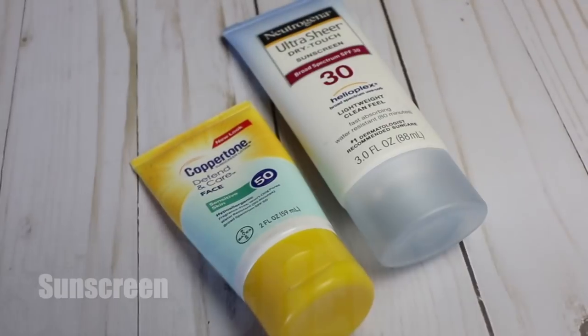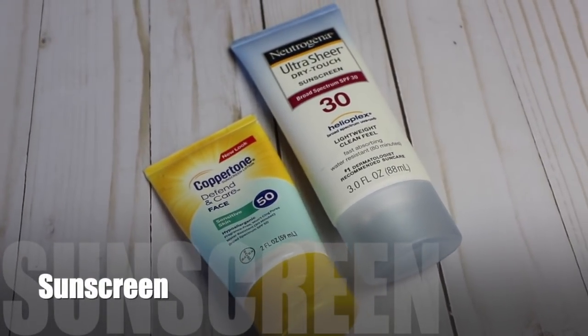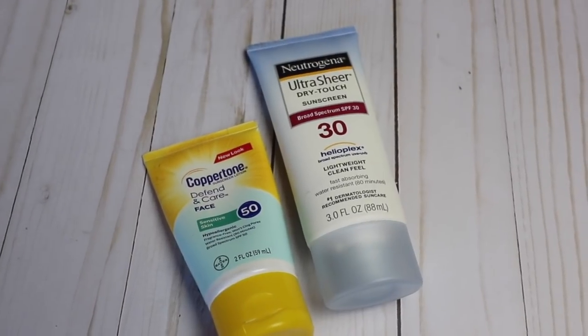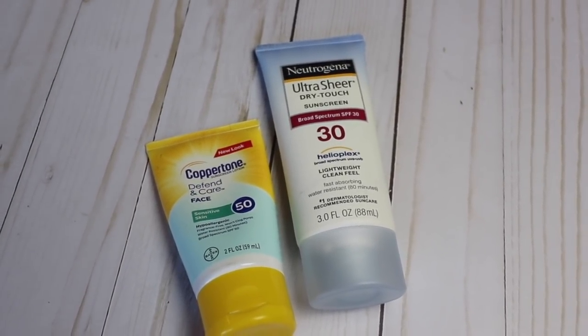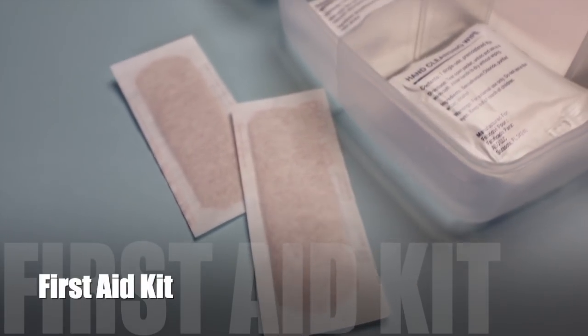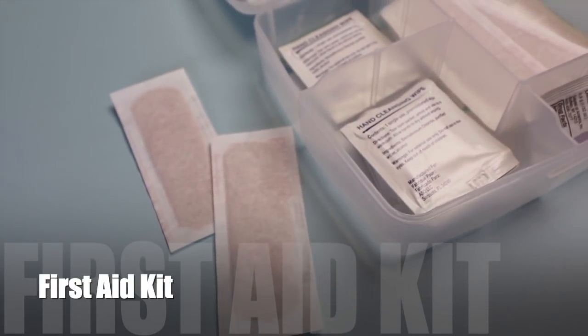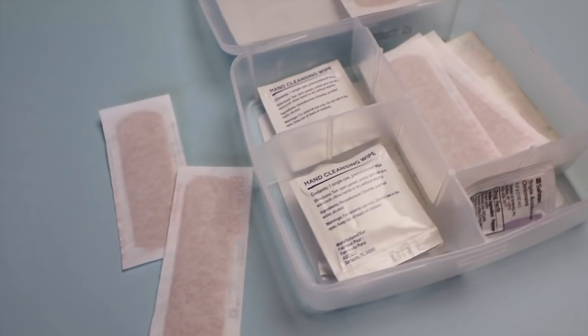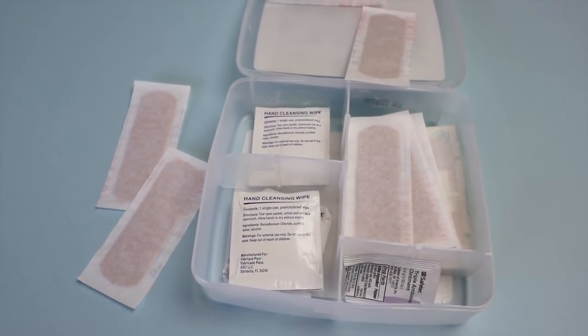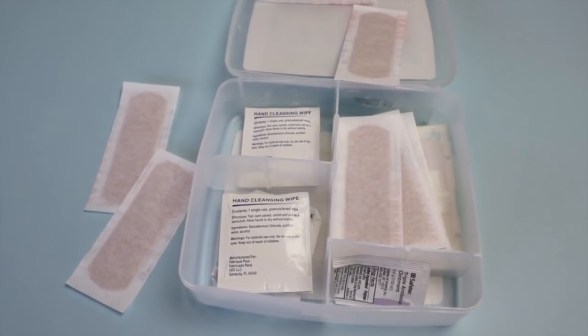How easy is that? A few other super important toiletries. Sunscreen. You'll be shocked how many people forget their sunscreen and sunblock on a Disney cruise vacation. I always pack a basic first aid kit. You never know when you're going to need a Band-Aid or need something during your Disney cruise vacation. You can leave it in your stateroom or take it with you when you're at the ports of call.